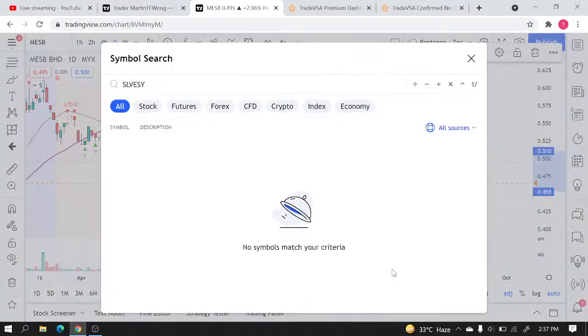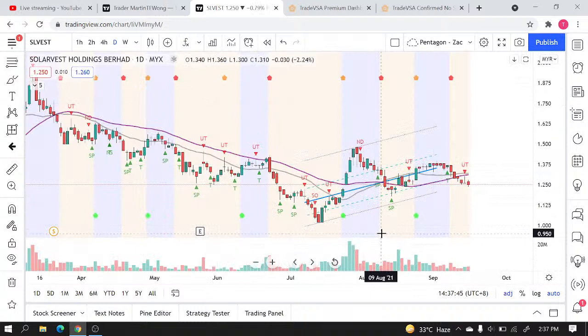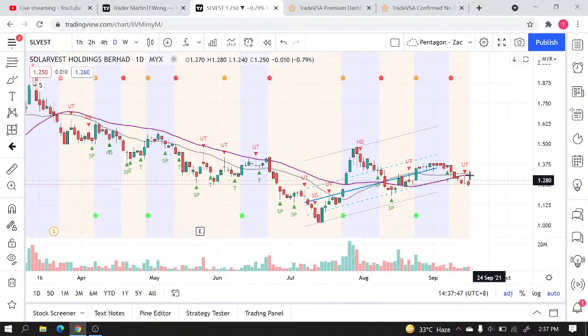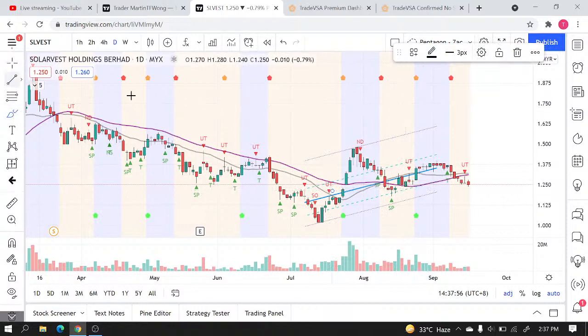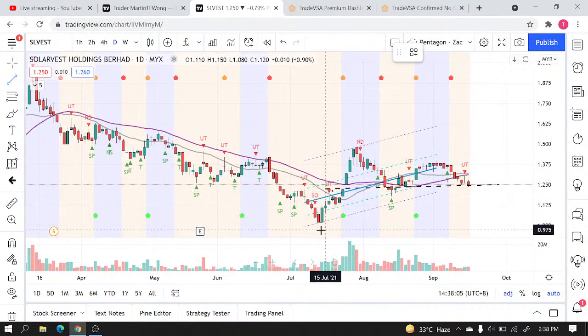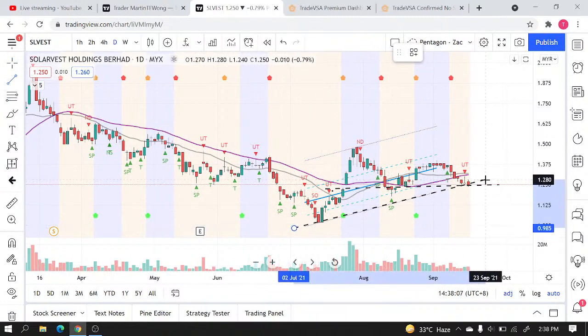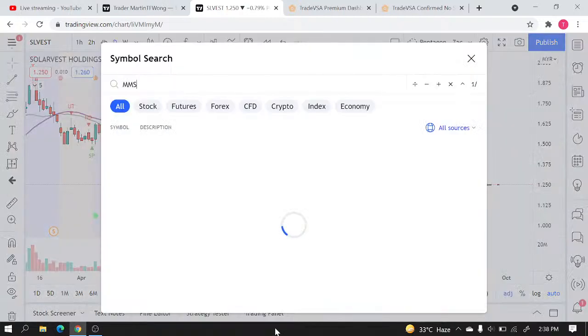So Solar West as well, if not mistaken. Even though Solar West doesn't have the NS, this one already crossed below the 40 MAs, but it's still holding well on this spring and gap. So here is the support level. If not, you can wait for another green pentagon. Okay, for Solar West. Last one before we close, MMSB.